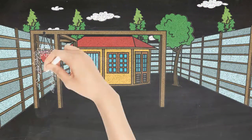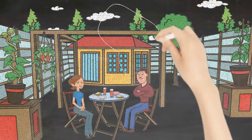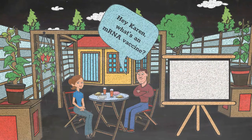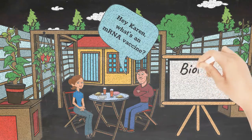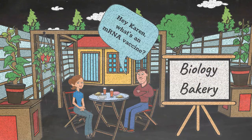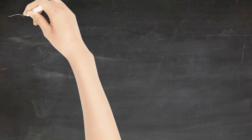A lot of people are wondering what an mRNA vaccine is, and I want to teach you about it in a very simple way. But first, you need to understand some basic functions of a cell. We're going to pretend that the cell is like a bakery. Let's take a look behind the scenes to see how the cakes and cookies are created in this particular bakery.